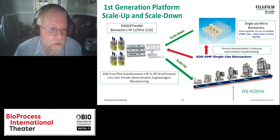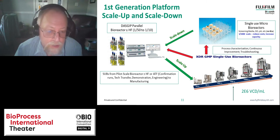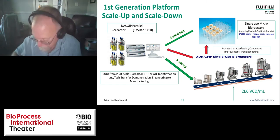We have DOS-GIP, which can allow us to look at up to 1/50th or 1/10th of the final volume that we want to work with. We have even some very small bioreactors that are only a few mils, which allow us to look at multiple conditions at the same time. And of course, as I said, we can use the scale up of the single-use bioreactors.